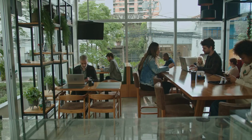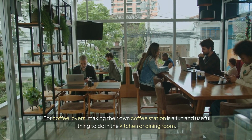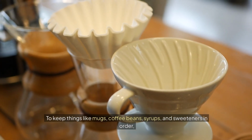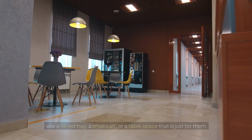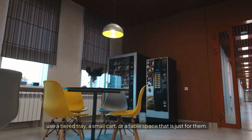DIY coffee stations for coffee lovers. Making your own coffee station is a fun and useful thing to do in the kitchen or dining room. To keep things like mugs, coffee beans, syrups, and sweeteners in order, use a tiered tray, a small cart, or a table space that is just for them.